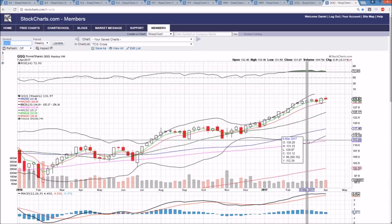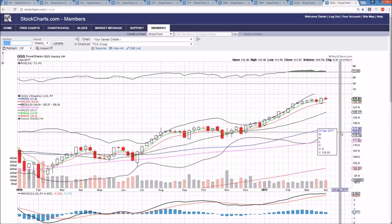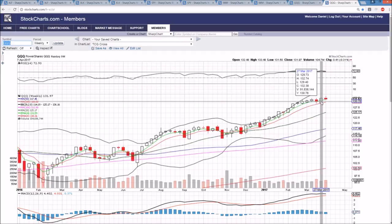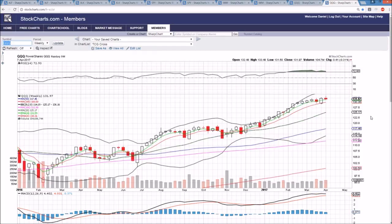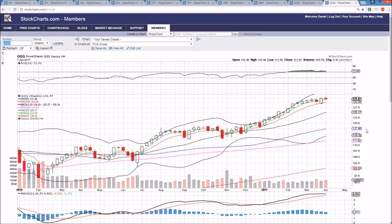So you can see that QQQ, XLK, and SPY on the weekly time frame are all relying on these exponential supports to continue holding. Bearish reversal candlestick 3 weeks ago was negated 2 weeks ago. Another bearish reversal candlestick this past week, and if we confirm it, we will start to lose these exponential supports, and we'll see this bearish MACD cross start to follow through.